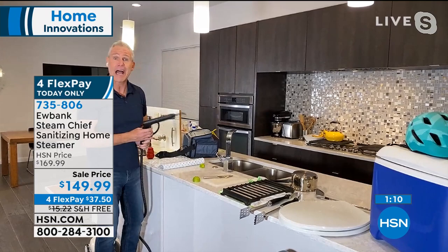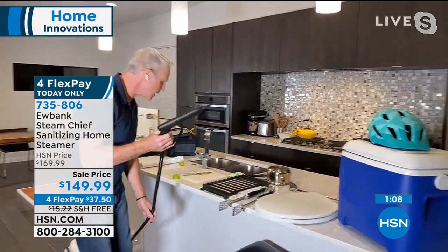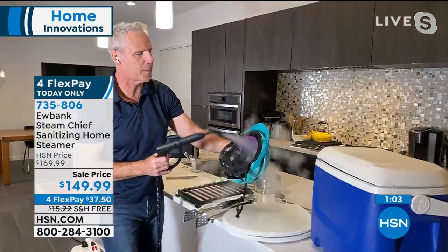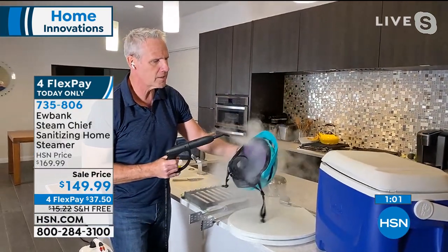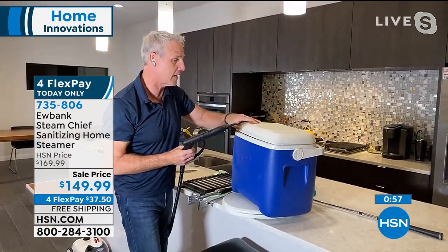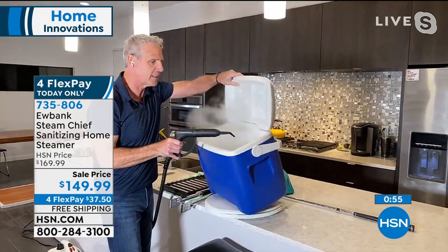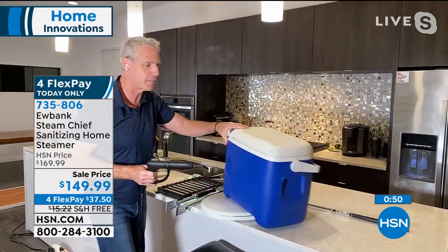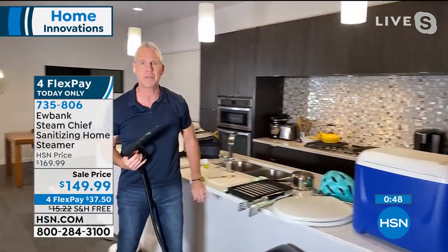Now it smells like a lime orchard. I'm telling you, how are you going to clean a cooler? Or are you going to sanitize your bike helmet? Just like that. You want to clean a cooler? This is how easy it is. And I'm sanitizing it. Getting ready for the big game, Leslie. Pretty excited about tomorrow. All steamed up.